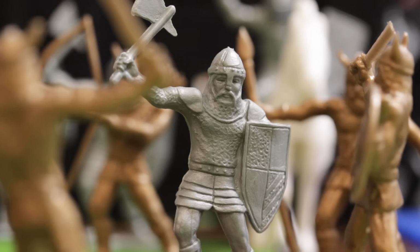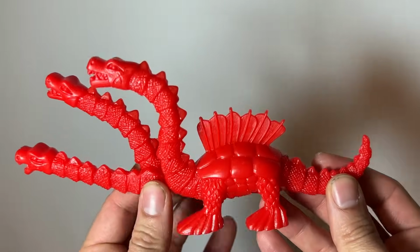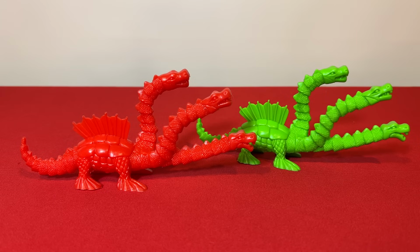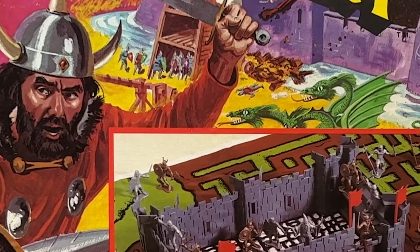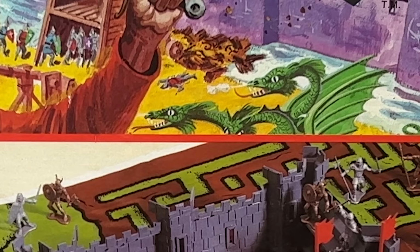Why am I showing you this? Well, some of these sets came with a red dragon. Does it look familiar? Yeah, this is the Tricephalon repurposed as a dragon. And look how it's depicted on this box art. Ironically, it looks more like King Ghidorah here, Godzilla's biggest foe.